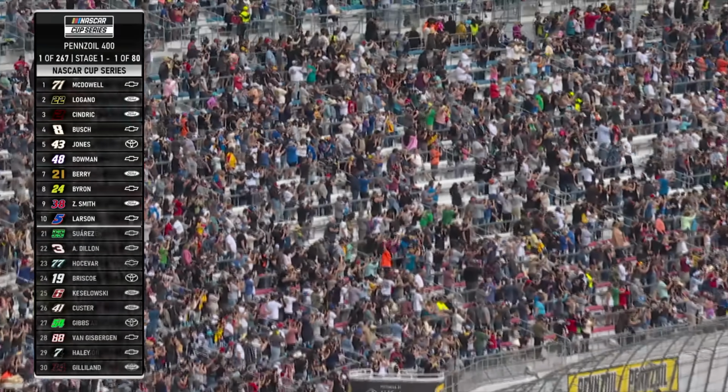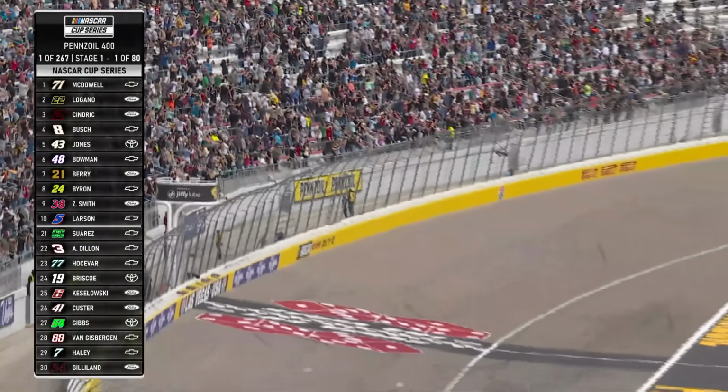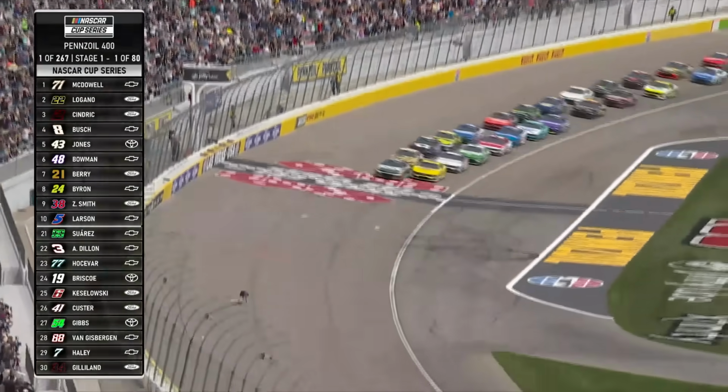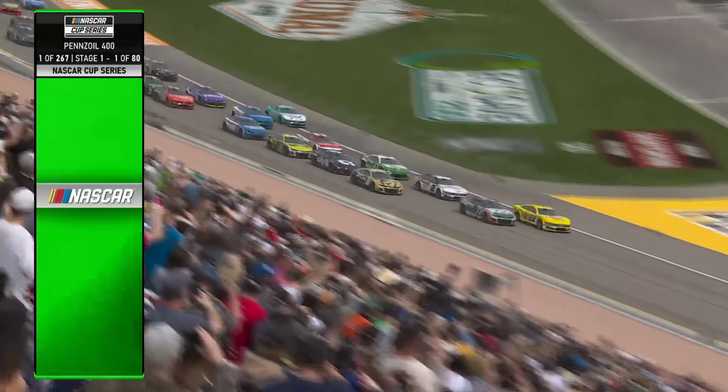All right, field addresses itself to the starting line. Michael McDowell, Joey Logano, a Chevy and a Ford lead them to green in Las Vegas. Took the outside, Kevin. Michael McDowell, your pole sitter. Already 3 wide. Here we go.